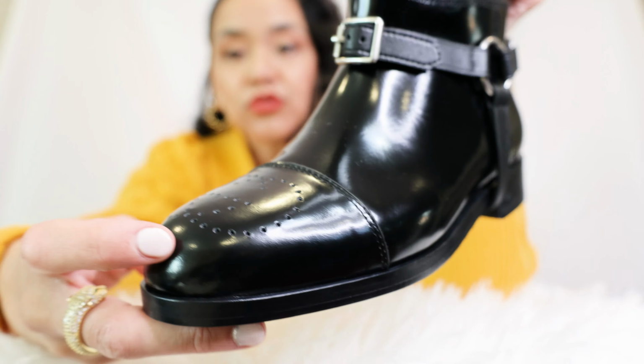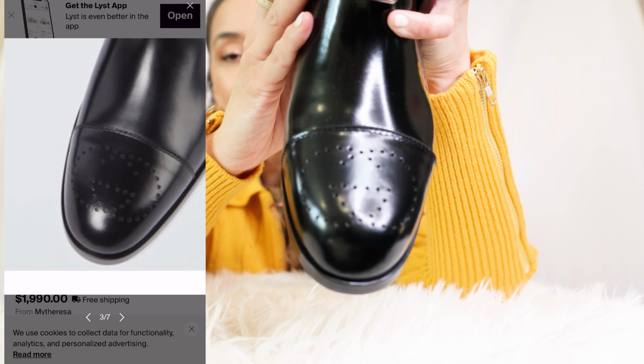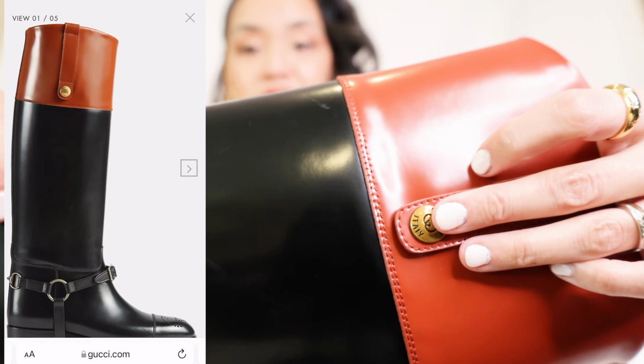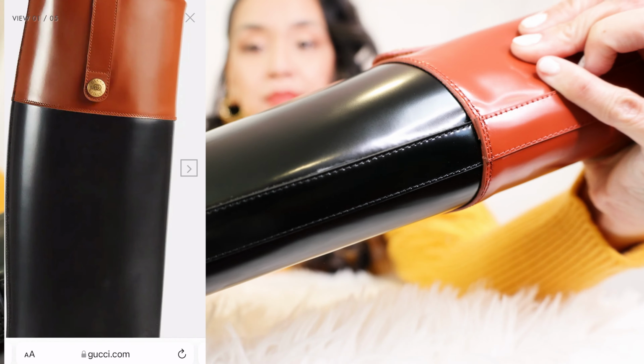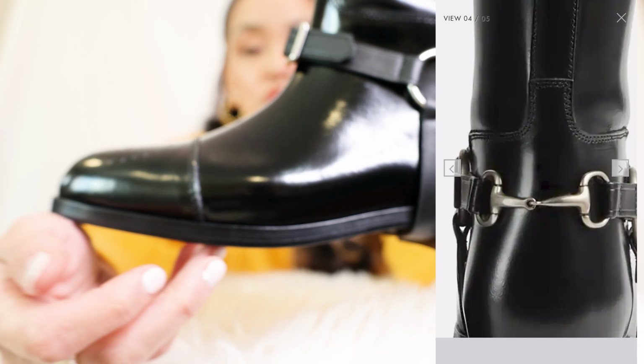It is a shiny boot. I saw these at Nordstrom, and I thought they were so gorgeous, and they look just like it. I just feel like this is a little different. I don't know, I could be just tweaking out because I'm crazy like that. But these are gorgeous. It's the Horsebit shoe.